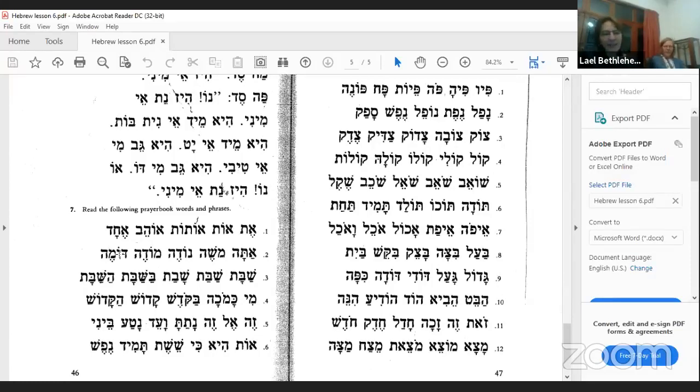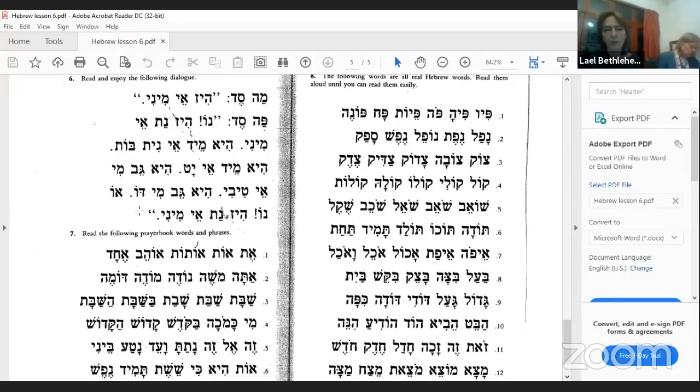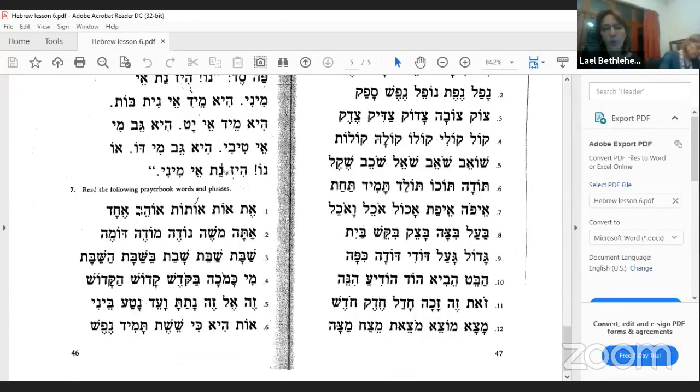Exercise 7 is rather nice because these are real Hebrew words, and not only real Hebrew words, but they are words that will be a little bit familiar from the prayer book. So we've only got 3 minutes left. What I'm going to do is read lines 1 to 6, and then I'm going to ask you, for homework, to do exercise 7, and then also exercise 8. And exercise 8 is also real Hebrew words. I will send them out as a voice note, and then next week we'll go through them more.